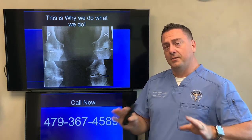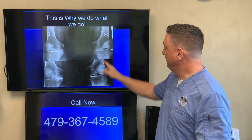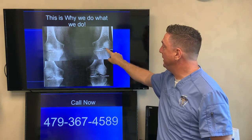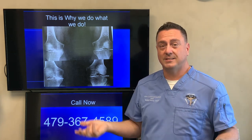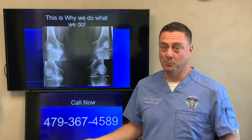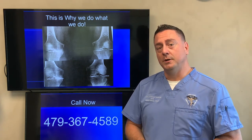I've had hundreds and thousands of patients tell us they were told they're bone on bone. These knees are not actually bone on bone because we can still see a space right here and right here. To be truly bone on bone, you can't have any visible space left either on the inside or the outside of the joint. And if that's the case, you certainly didn't walk in this office because you can't walk, let alone stand, on a truly bone on bone joint.